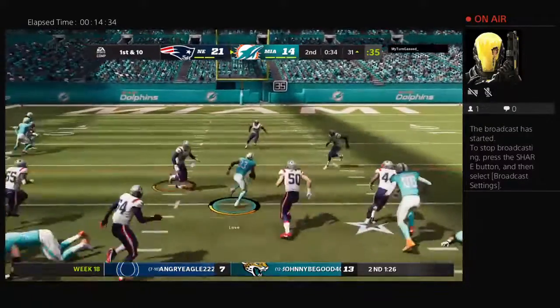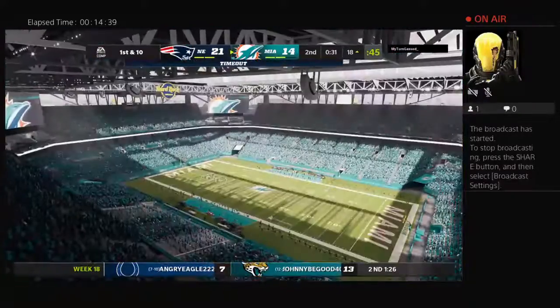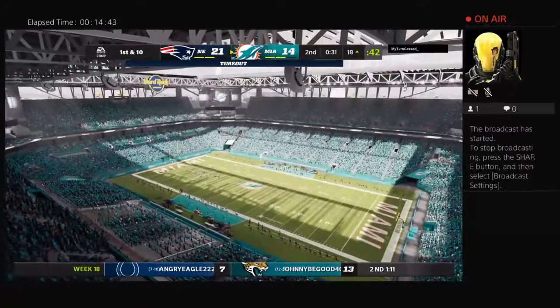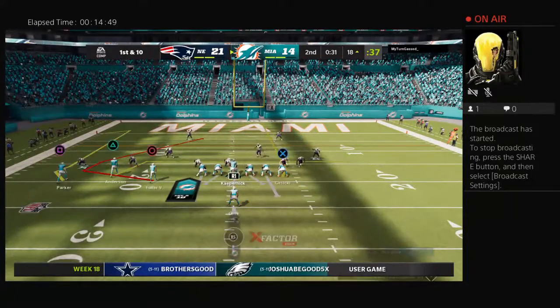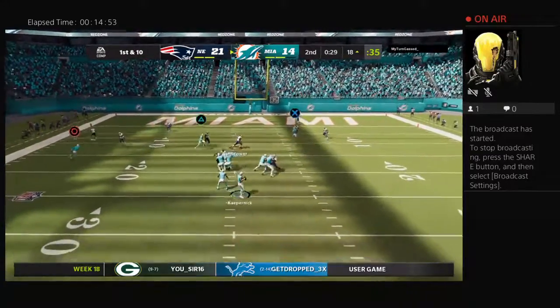They'll hand it off. It's Love. And inside the 20 before he's brought down. Now the Dolphins going to burn the first of their timeouts as they'll stop it with a little over 30 seconds to go in the first half of play. So from inside the 20, here's 1st and 10 at the 18. Kaepernick going to throw.